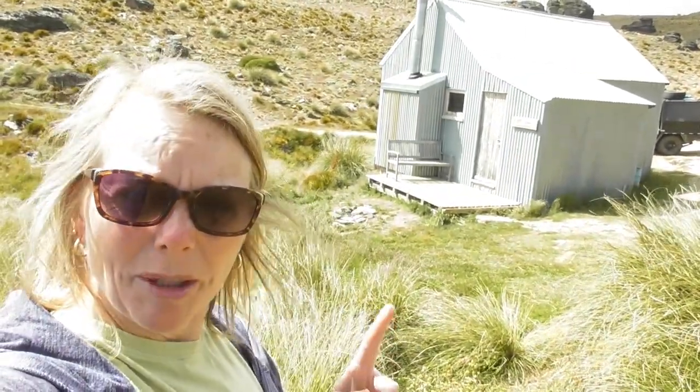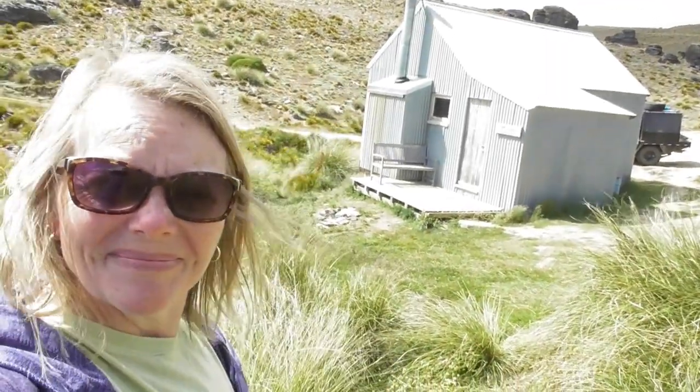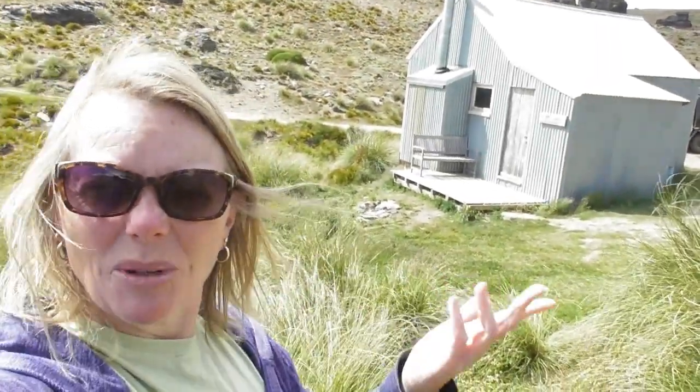Detour 1 kilometre off the trail that we're following into Old Woman Hut. Maybe it's got my name written all over it.